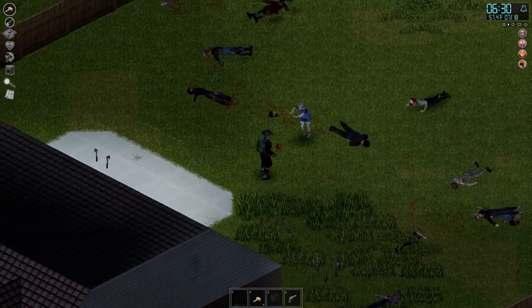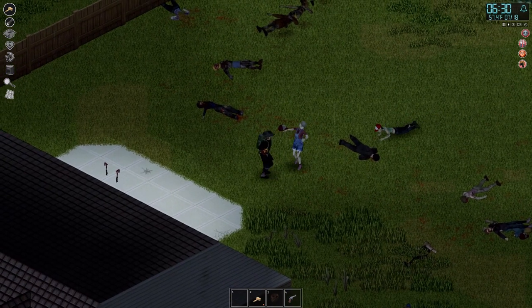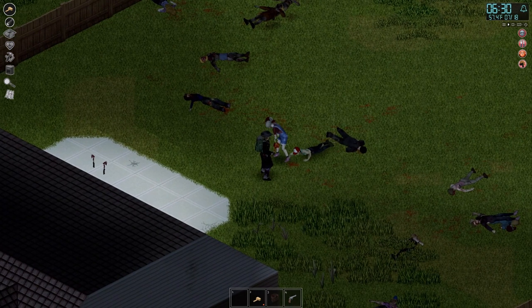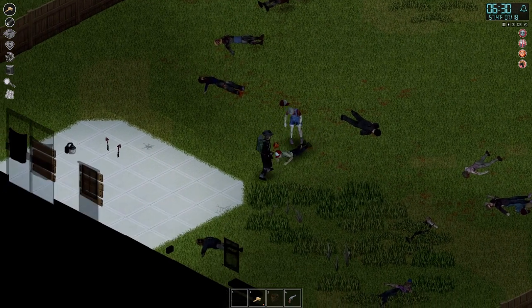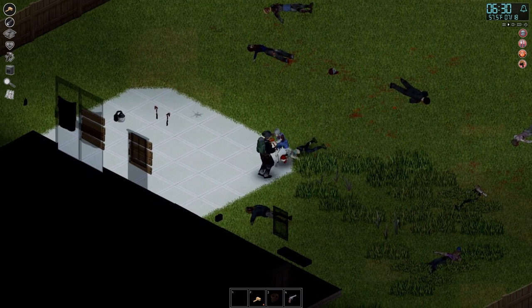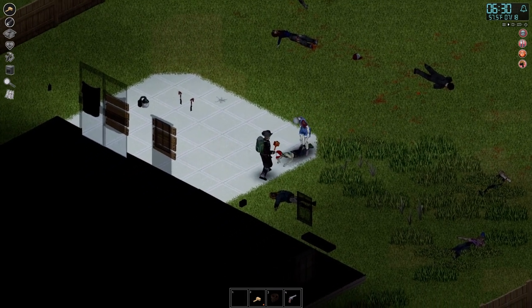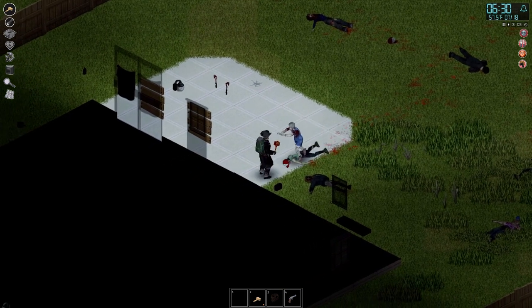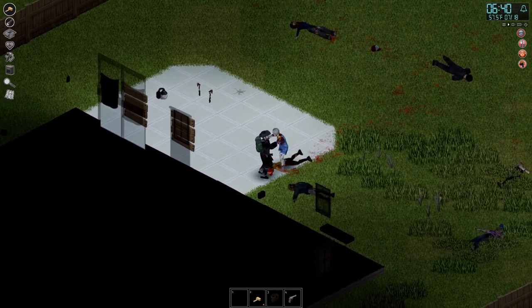Our bedroom is no longer safe. So it appears they didn't mess anything up anywhere else. It's just our bedroom window that we were hearing it from. And I'm glad I slept in the bathroom. That was a good choice. Lady, please do me a favor and fall over. Oh, thank God that crawler died. It was getting hairy there for a second.